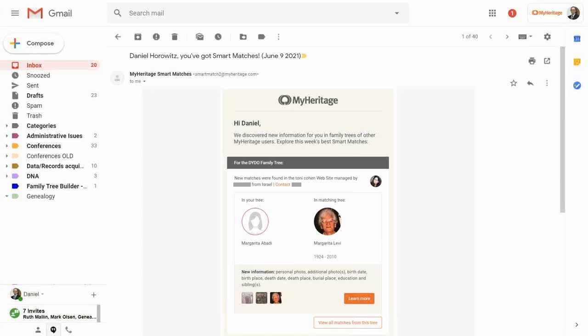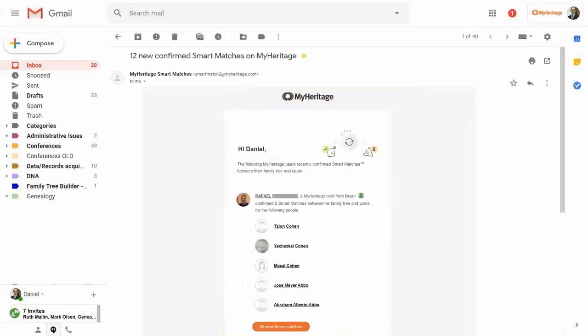But MyHeritage will automatically send you another type of email every time somebody else accepts a match with your tree. And of course, whenever you accept a match, the other person will also get a similar email. The idea is for you and the other person to come in to review the match, to make sure that it is actually accurate, and to double confirm the match, because MyHeritage learns from those processes and those feedbacks in order to constantly improve our technology.